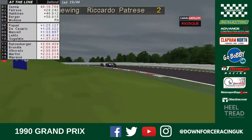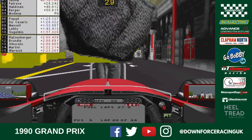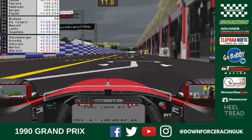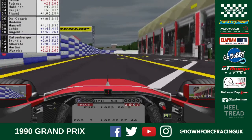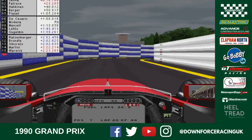Modena in the pits in the Ferrari. Now that's an important stop. So Modena lets Berger go through into fourth place. I'm not sure if Berger has already made his first pit stop, but Modena is on a one-stop strategy in the Ferrari, hence why he's been able to make progress through the field to P4. But Berger, Piquet, De Cesaris and Mansell should all go by. In fact, there goes Mansell past the pits.